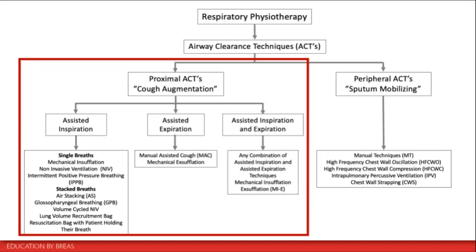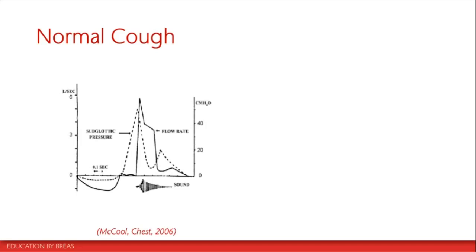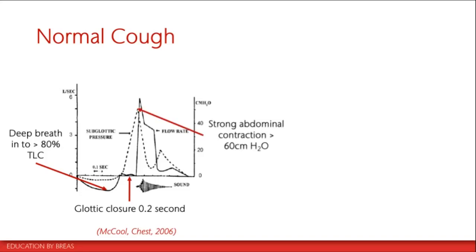So let's have a little look now at cough augmentation techniques. But before we actually go into teaching a patient a cough augmentation technique, it's important to look at what is a normal cough. A normal cough involves us taking a deep breath in, usually to total lung capacity, greater than 80% of our total lung capacity. We will have the glottis close for about 0.2 of a second, and there's a strong abdominal contraction, which is usually greater than 60 centimetres of water to be effective.